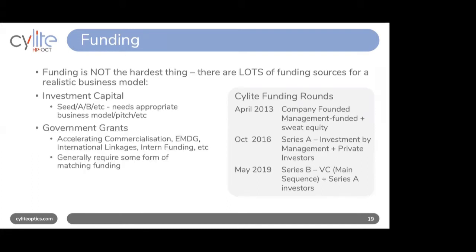We've used a lot of government grants. Government grants are extremely good value. They're non-dilutive funding. It generally requires some form of matching funding, so you have to have some funding somewhere to match to most of these.